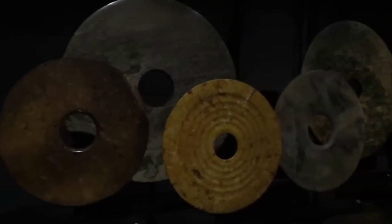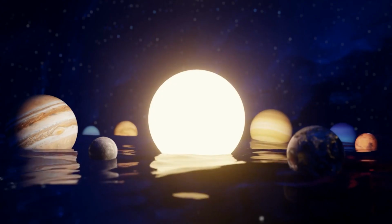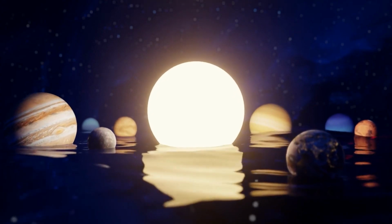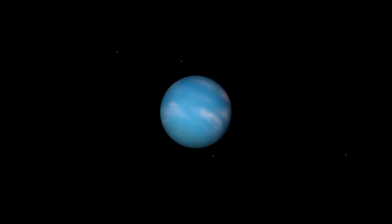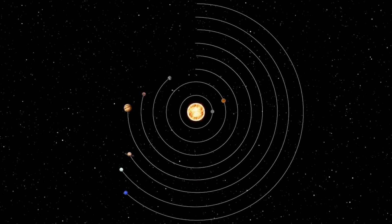It has 1 star and 7 planets. Even though we know about 8 planets in the solar system today, it's worth remembering that not too long ago, Neptune was considered just an asteroid and was excluded from the list of full-fledged planets. In any case, the knowledge of ancient people is truly impressive.